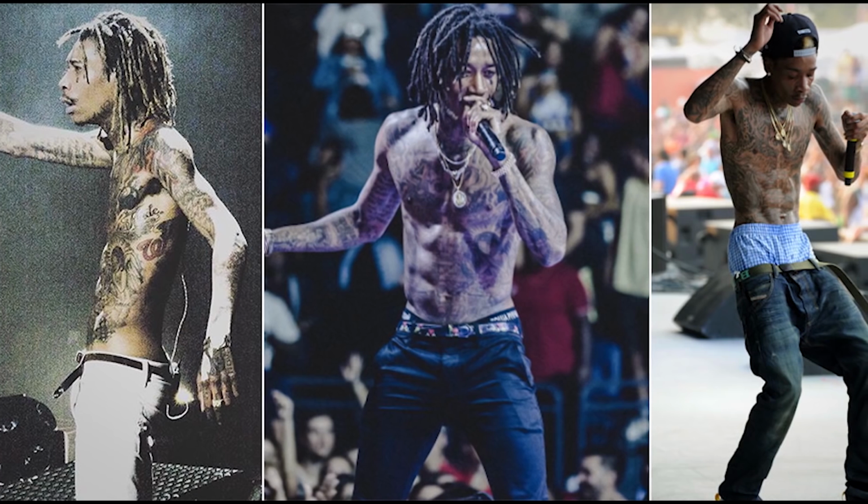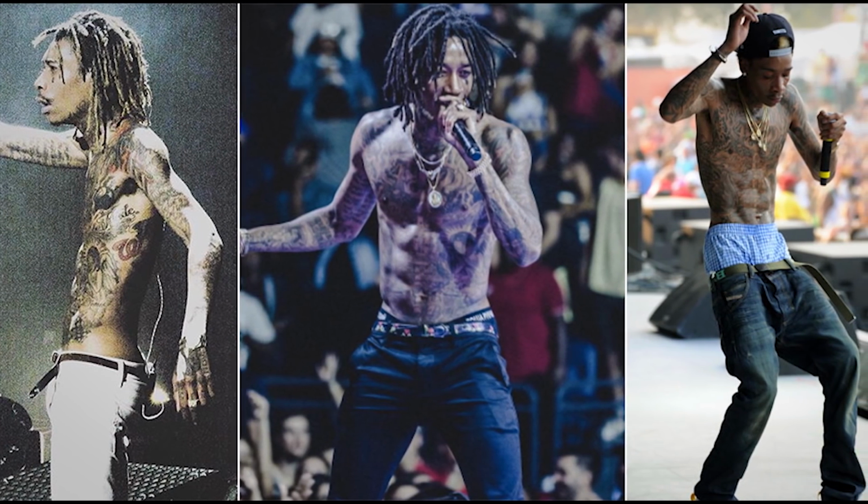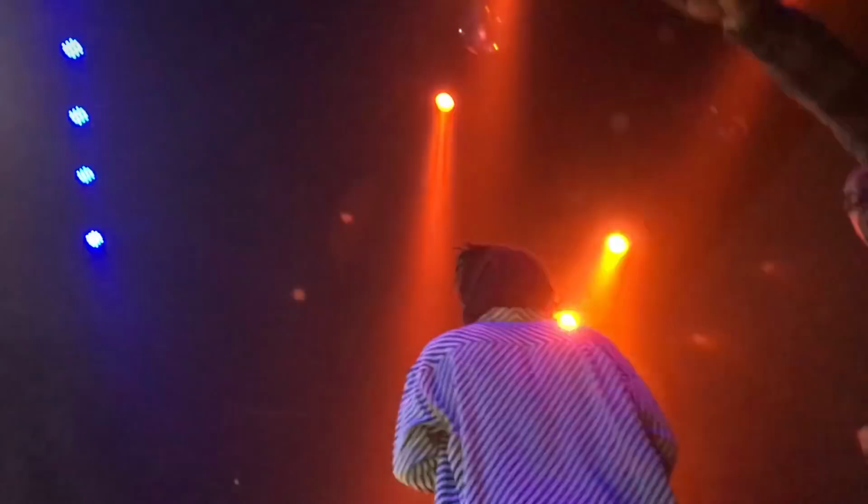I really want to talk about how Wiz Khalifa went from this super frail, skinny guy, Wiz, I love you man, but you were skinny as hell back in the day, to someone who actually looks like he could be a professional fighter now. He's lean, he has some solid muscle built on him, and he really moves well, so he has that athletic look to him. And I had the experience of checking this out for myself.